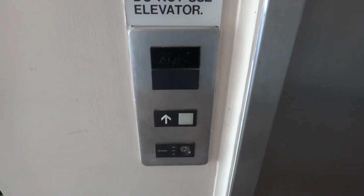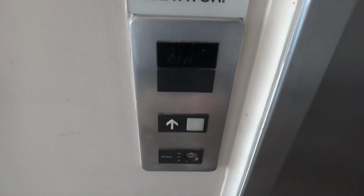This is the elevator at 23147 Ventura Boulevard in Woodland Hills. Let's ride.